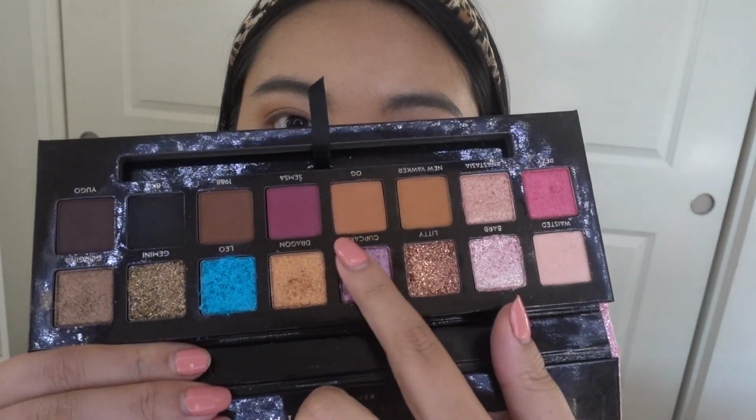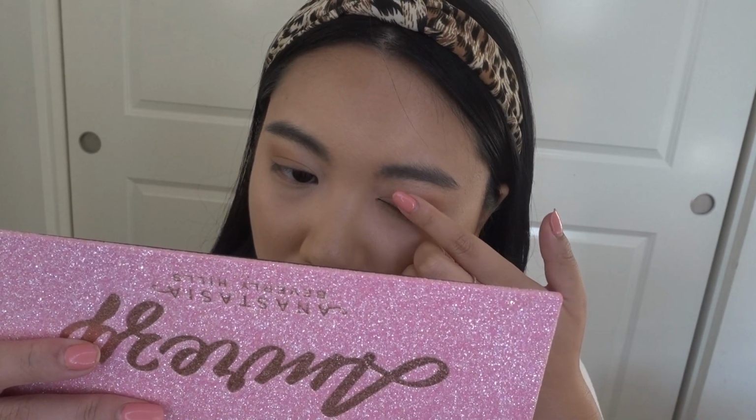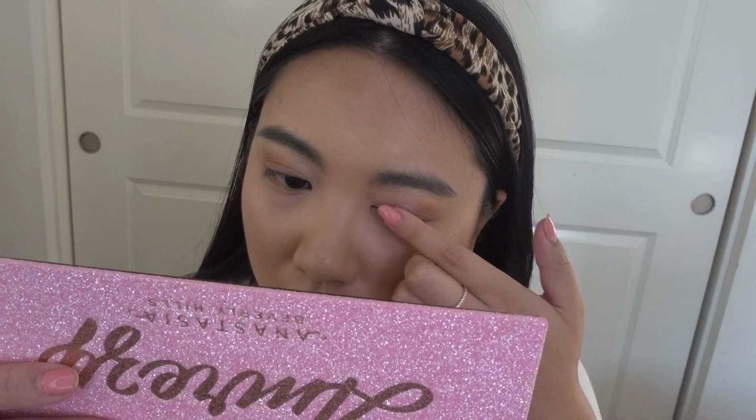Alright, see, now the second base down. This time around it's definitely more daily, wearable, more subtle, and I love it. Alright, moving on, the shimmer shade that I want to pop in the center. This time I want to use the shade Cupcake. So this is the gorgeous purplish color right here. Just gonna pop it using my finger like this.